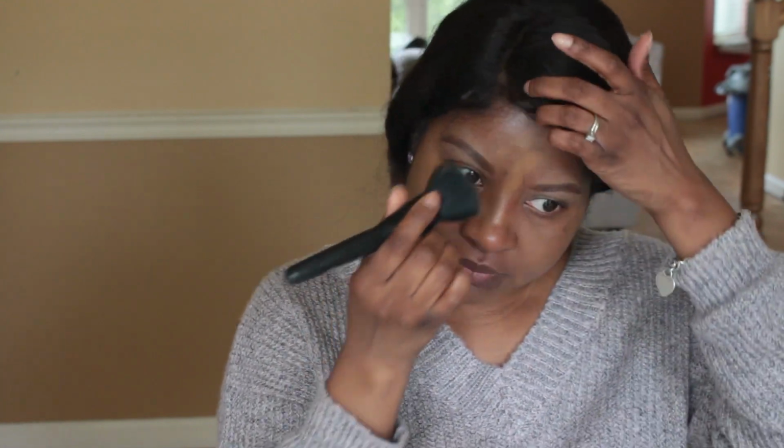And I don't use a lot. I try to use the minimal amount possible because you don't want your makeup to be cakey. That's how it's looking now. And I am satisfied with the coverage.